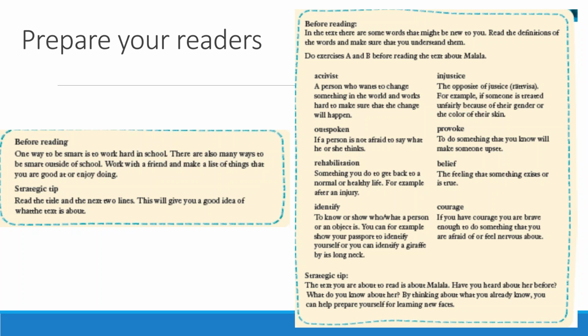They can, in the example of our Malala text, get some help about some vocabulary words. Or in the example of a text that we're going to look at later in our book about being smart at school, they can think about what it means to be smart. Reflecting and thinking before you read a text is a great way to engage students and prepare your readers. And also thinking about strategic tips. It is one of our kunskapskrav to encourage students to think strategically, and unless we take that obligation seriously, our students could be left behind.